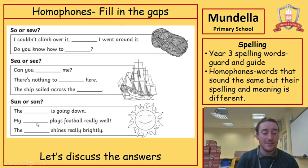My son plays football really well. That would be this one. It's good. And finally, the sun shines really brightly, and that would be our first sun again there. So different spellings, different meanings, same sound. Let's move on.